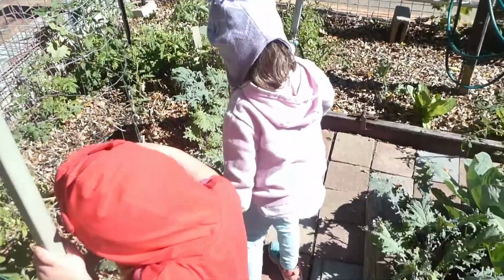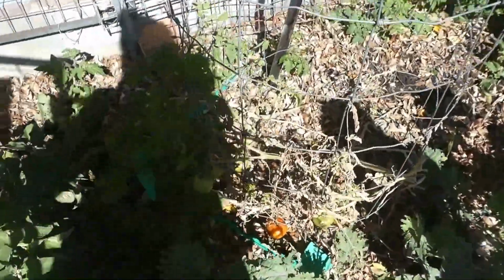Morning playing at the park, but now we're going to head off to the library for a little bit of story time. We're now here at the library. We're just looking around the community gardens and we found some tomatoes.